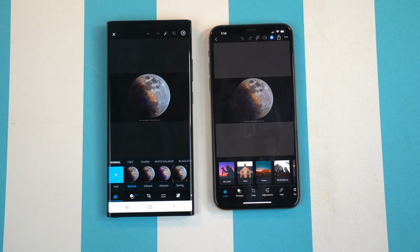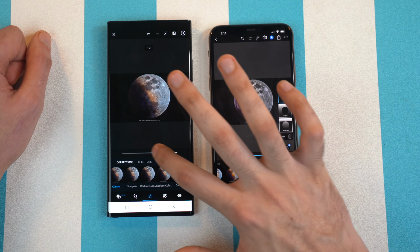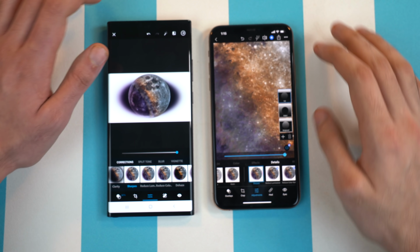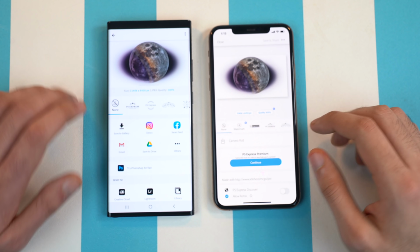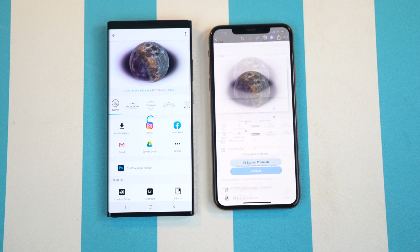Now I've loaded up a 100 megapixel image on both phones. We're just going to do a little bit of editing. I'm setting the clarity all the way to the max on both phones, applying some vignetting, also setting the sharpness all the way to the max. And let's just quickly render this image at 100% resolution on both phones, doing this at the same time. Here we go. Let's see which one is going to be quicker.